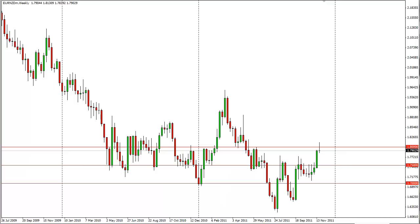A pair that I don't typically trade, although I have to admit this is a very interesting setup. At 180, we have an absolutely beautiful and perfect shooting star on the weekly chart. It is at a significant large round number, and I believe that we could fall to 175, and as such, I will be watching this chart.